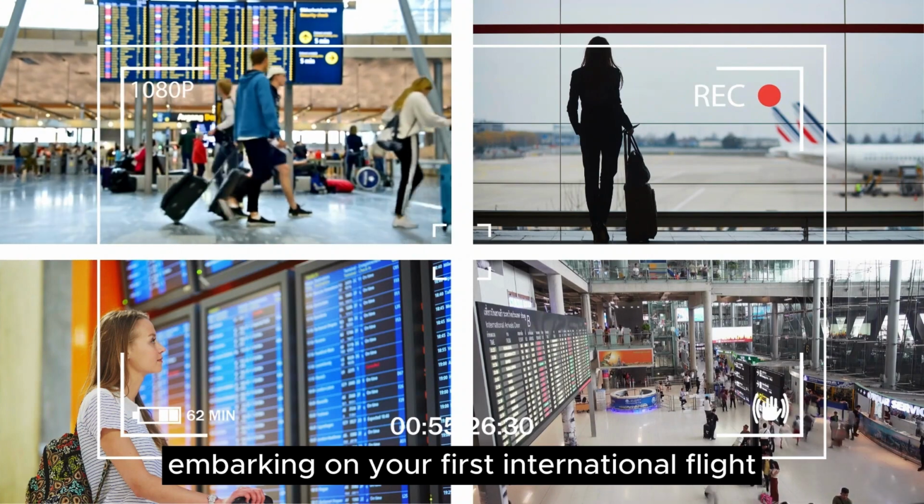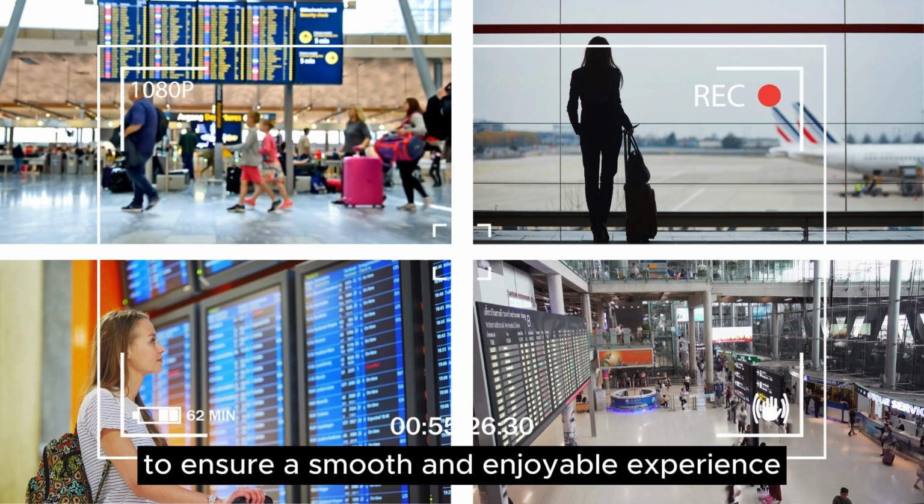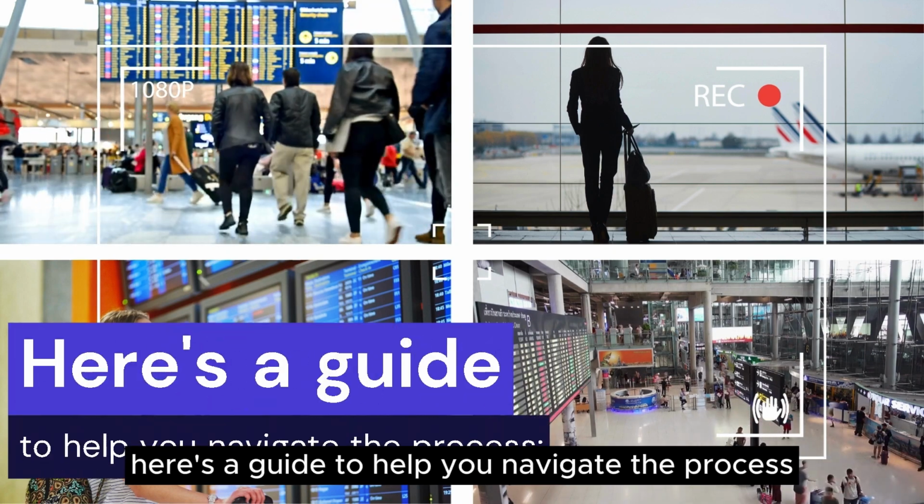Embarking on your first international flight can be an exciting and memorable adventure. To ensure a smooth and enjoyable experience, here's a guide to help you navigate the process.